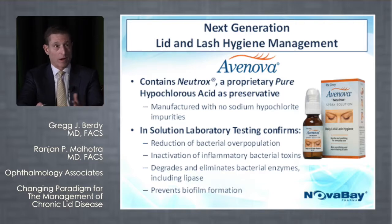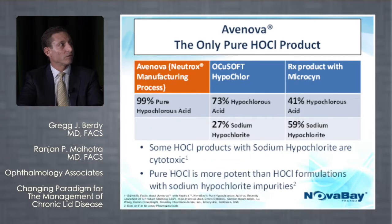Avenova is one of several products in the market, but the only one that's 100% pure hypochlorous acid. And this does similar things that we've seen in vivo, but also in the laboratory. It also decreases bacterial overpopulation. It inactivates inflammatory bacterial toxins, degrades bacterial enzymes, including lipases, and also prevents biofilm formation. So it kind of seemed like a normal step to be used in an area where we have similar findings.